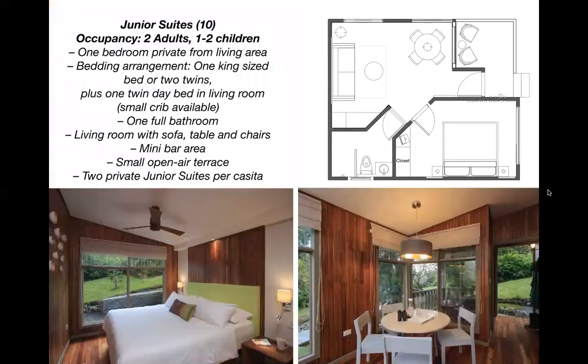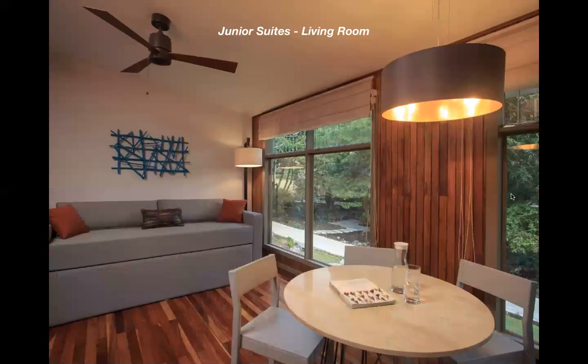The junior suites, there's 10 of these, and I think these are my favorite rooms because the bedroom is completely separate from the living area through its own door. So for parents with an older child, maybe 3 adults traveling together, this can work really well, with someone sleeping on the sofa, which converts into a day bed or sleeper sofa, and the fixed king bed in here. These rooms also have 2 bedding configurations. They can either have 1 fixed king or 2 twin beds. The bathroom is accessible via the living room, and then the private terrace. The living room converts into a separate bed.